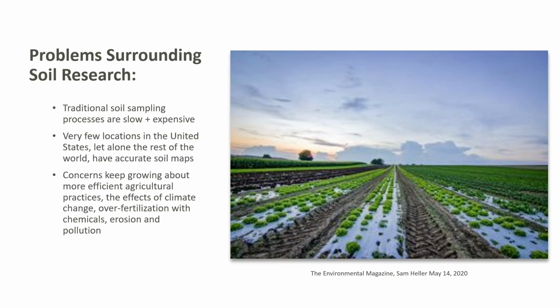Some problems that we're trying to address are that traditional soil sampling methods are slow and they can be expensive, both with your time and money. There are very few locations in the United States that have accurate soil maps, and so soil mapping is a big initiative. And considering the growing concerns about more efficient agricultural practices and effects of climate change, research and over-fertilization with chemicals, erosion, and pollution, it's a very topical issue to find a way that you can very quickly analyze soil and create those soil maps.